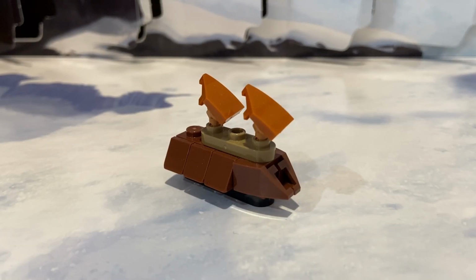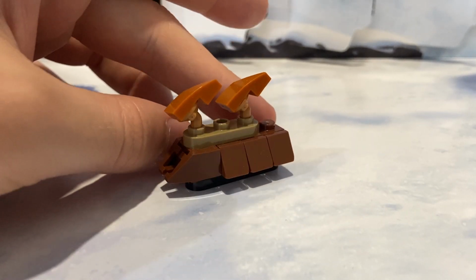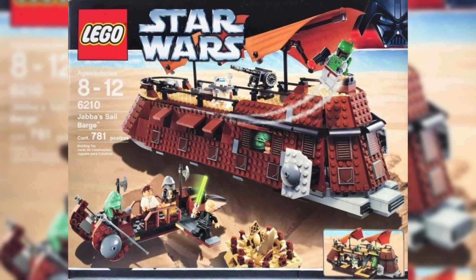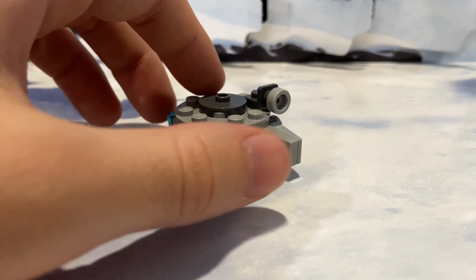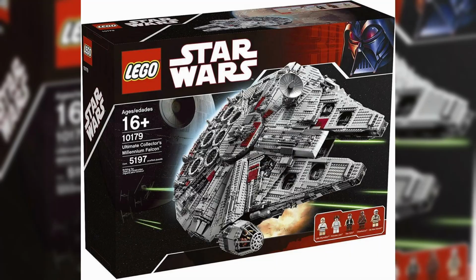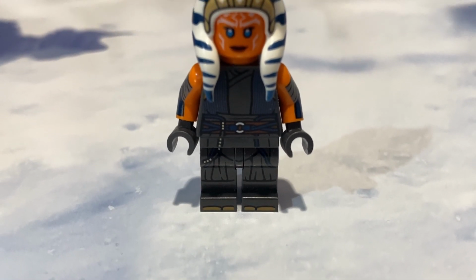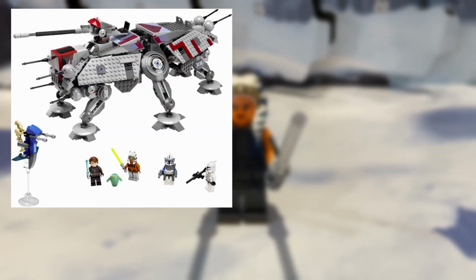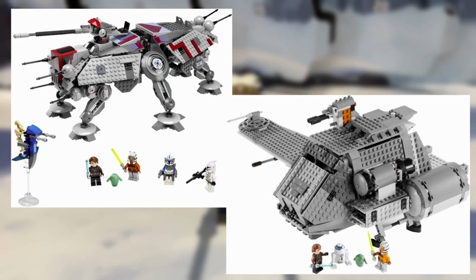Next up on day 8 is Jabba's Sail Barge, sailing back to remind us of the 2006 set 6210 Jabba's Sail Barge, obviously. And day 9 brings us a micro version of, at the time, the largest set LEGO had ever made, referencing set 10179, the Ultimate Collector's Millennium Falcon. After that shrunken behemoth, day 10 gives us our third character in the form of Ahsoka Tano, calling back to 2008 when Ahsoka was first seen in LEGO.